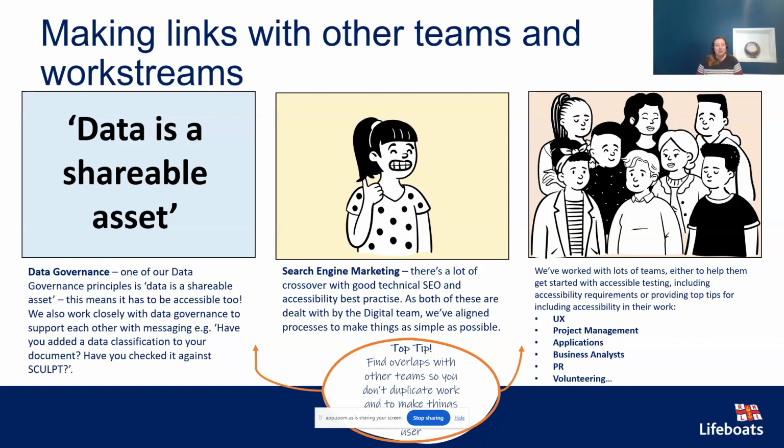We've worked with a lot of teams, we've still got a lot to go, but we're either helping to get them started with accessible testing, including accessibility requirements in their projects, or providing top tips in their work as well. So we've worked with, as I mentioned, the UX team, our project management, applications, but we've even worked with PR, our volunteering teams, and there's still places we want to go as well. So that's one of the things we're working on.